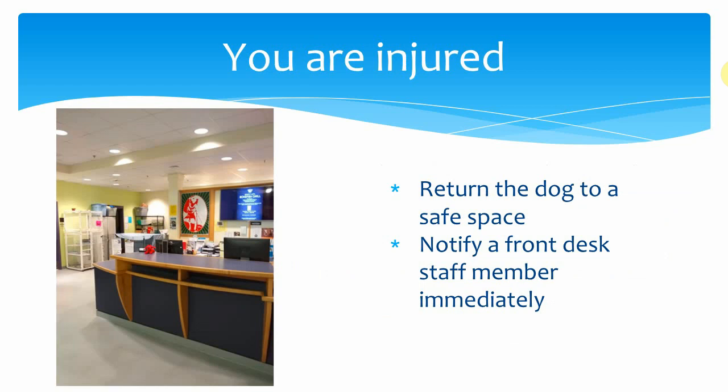If you are ever injured while you are volunteering, be sure to return your dog to a safe space, either their kennel or a play park with both doors closed and the clip through the latch. You will then report your injury to the front desk staff. They will help you figure out what kind of medical attention you need, and they will make sure that the dog gets back to the kennel if they aren't there already.